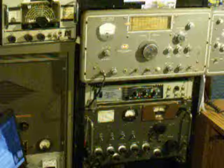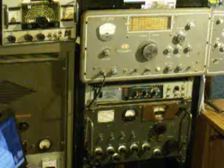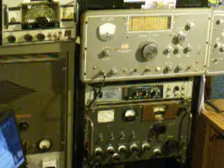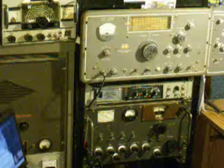90 seconds left on the second half. Classic Radio Roundup video gate documentation for this week. Yeah, first gate, stock mic. Second gate, not stock mic.